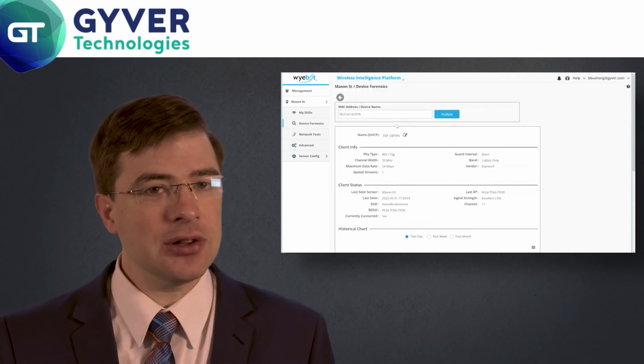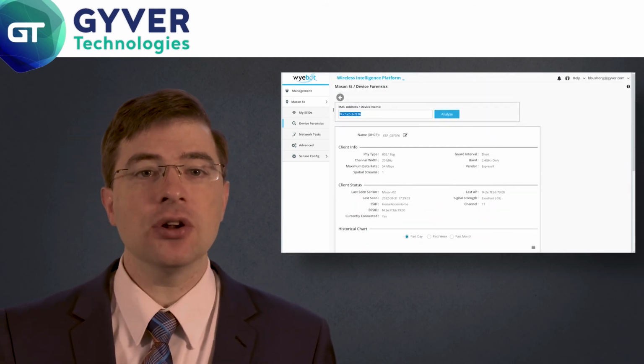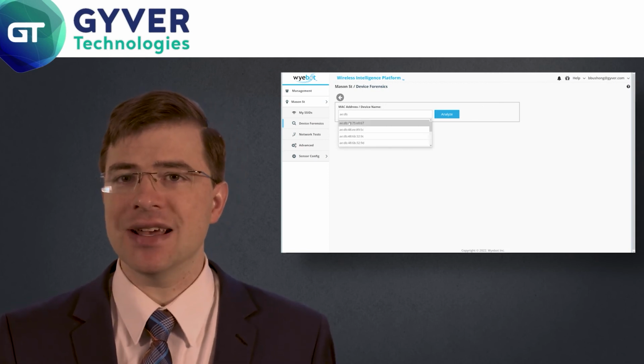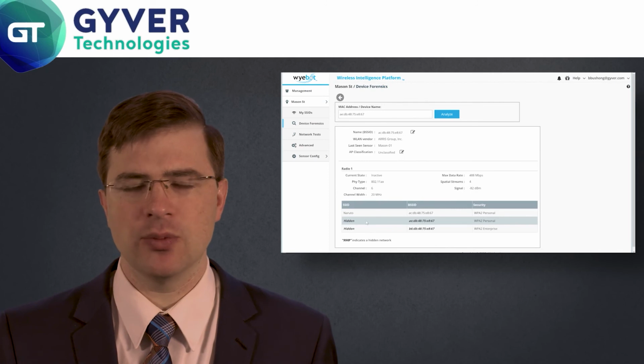Now, in addition to looking up a client, you can also look up an access point and get additional things such as SSID information and much more.